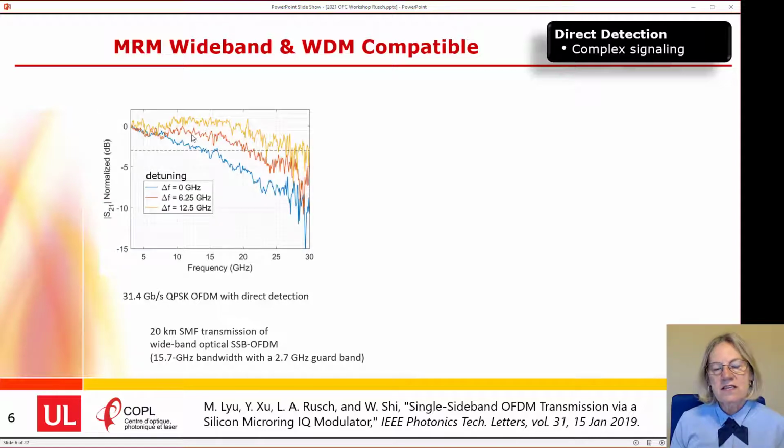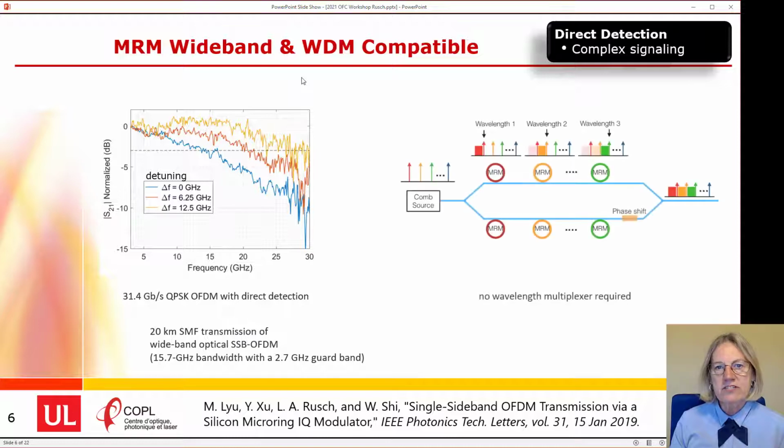And this is the frequency response of the microring modulator that we used as a function of different detunings away from the resonant frequency of the microring modulator. You can see that it can be very wideband indeed, with 3 dB bandwidths in excess of 25 gigahertz. So this is very wideband, but another attractive aspect of microring modulators is their compatibility with wavelength division multiplexing.